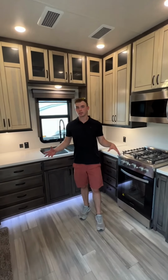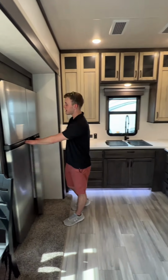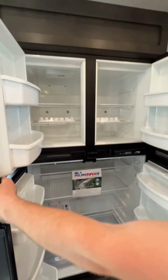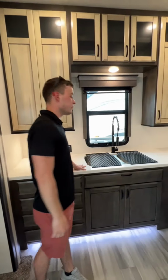So she's having trouble getting the whole kitchen in the frame because it is so big. We have a 18 cubic foot double door refrigerator. It's gas and electric. And then over here we have a double-sided sink.